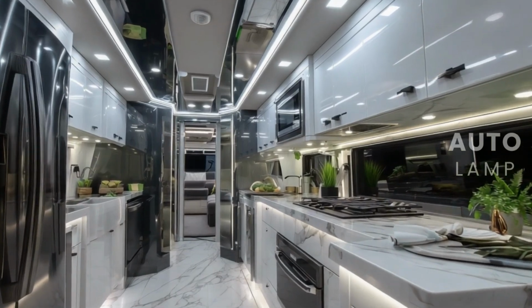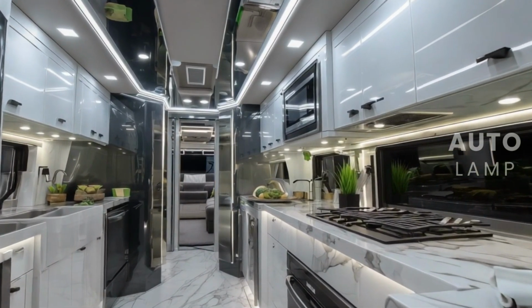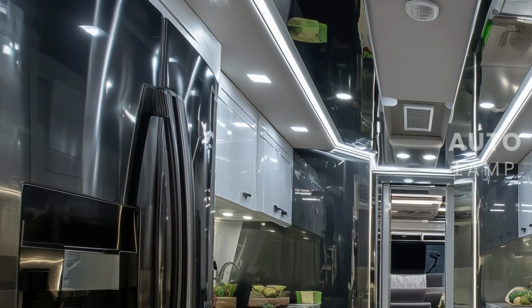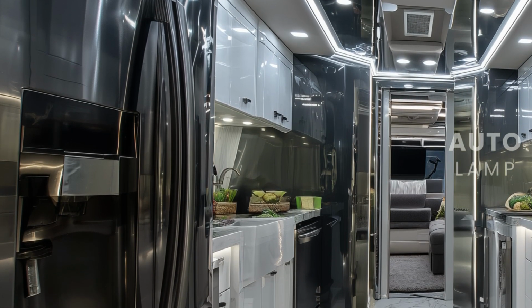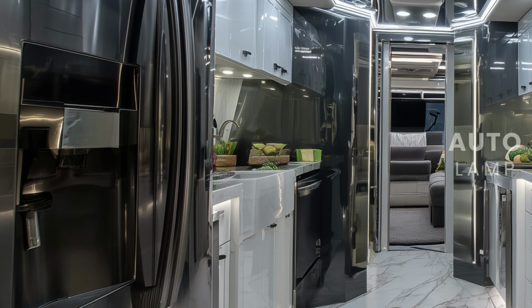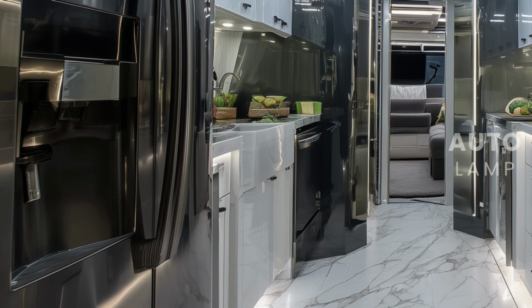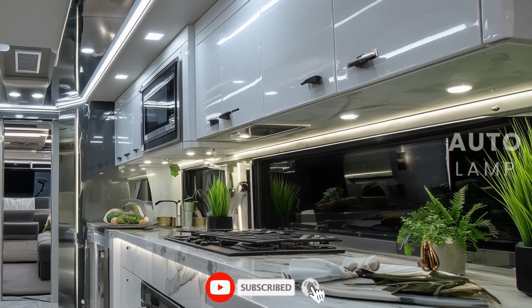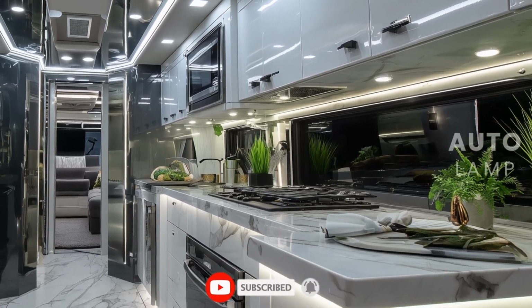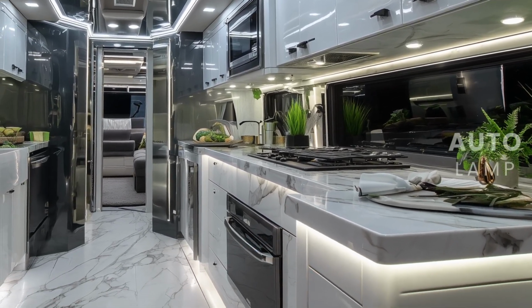Designed for the adventurous home cook, the kitchen is the focal point of this motorhome. A full-size refrigerator, freezer, induction cooktop, convection oven, microwave, and even a small dishwasher are among the high-end stainless steel equipment that come with it. Ample prep space is provided by countertops composed of natural stone or premium composite materials, and well-thought-out storage cabinets keep all of the goods and utensils in order.